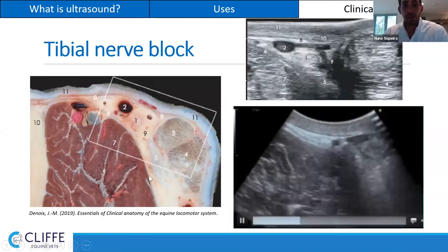I have here another example, which is the tibial nerve block. Just to describe quickly the anatomy, I don't want to go into too much detail, but the tibial nerve is a nerve localized on the hind limbs, and by putting local anesthesia in this nerve, we can exclude any pain coming, or most of the pain that is coming from the hock and below.